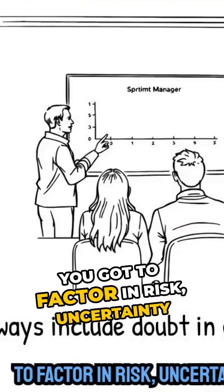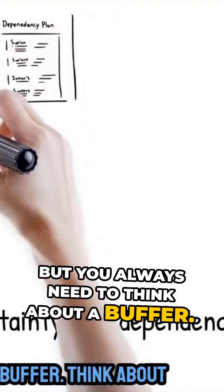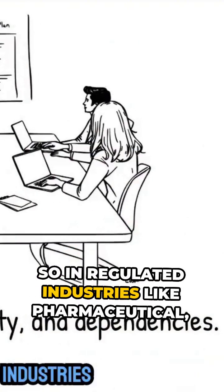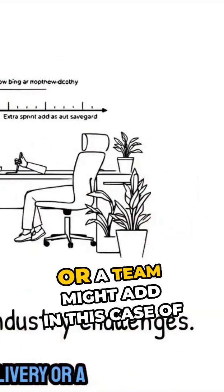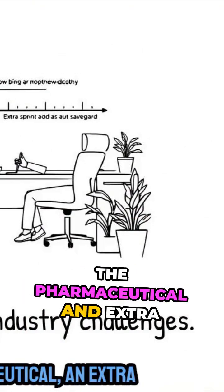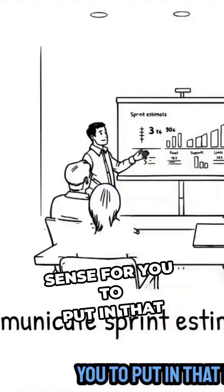Step 8, you've got to factor in risk, uncertainty, and dependencies. And this is why I said 3 sprints is okay, but you always need to think about a buffer. Think about what we call a contingency. So in regulated industries like pharmaceutical, just imagine what happens in the government space, right? Compliance might delay delivery, or a team might add, in the case of pharmaceutical, an extra sprint as a safeguard.